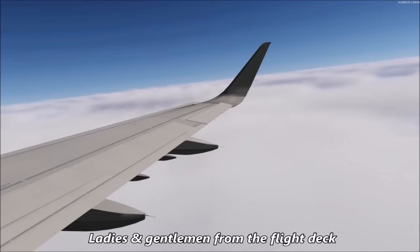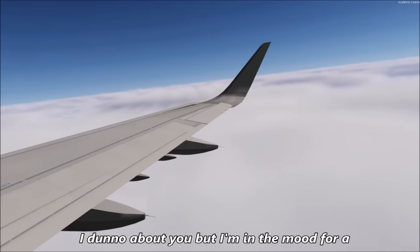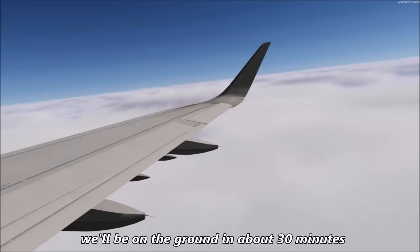Ladies and gentlemen from the flight deck, this is your captain speaking. We have leveled off at cruising altitude. I don't know about you, but I'm in the mood for a really shitty landing today, so fasten your seatbelts. We'll be on the ground in about 30 minutes.